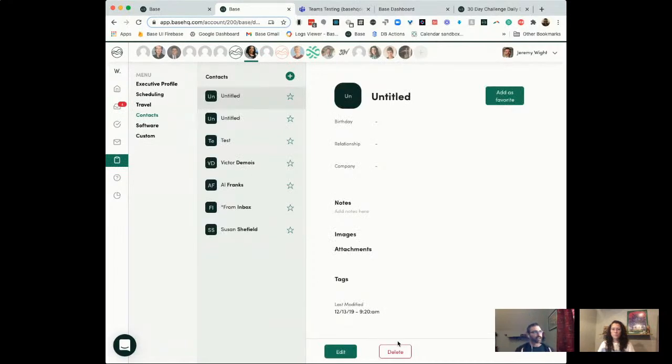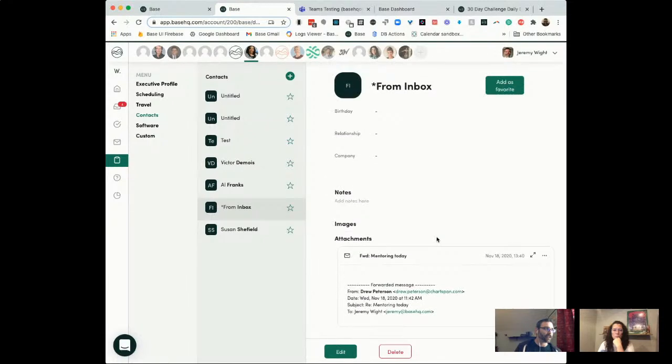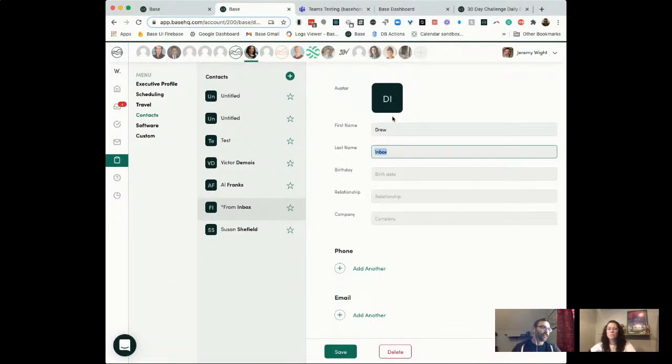We think about contacts not like what you would use in your phone address book, where you've just got millions of phone numbers. Think about it more as those key individuals that your executive is working with that you want to store information about. You can see in here, I've now created a contact from this item that came in the inbox, and now I've got this stored. If this is new, we don't know who that person is, so we just say from inbox at this point. We might be able to read their email in the future, but we aren't quite there yet. But quickly, I know that this came from inbox, and this is Drew Peterson.